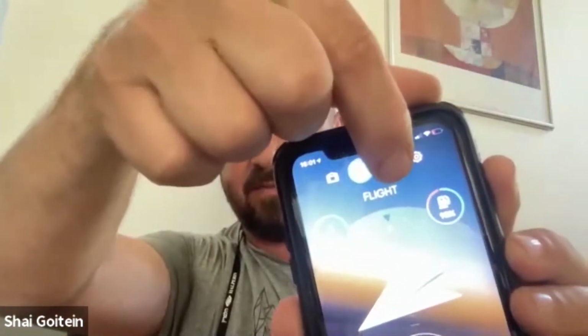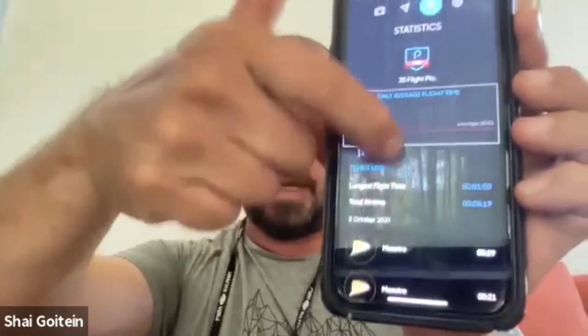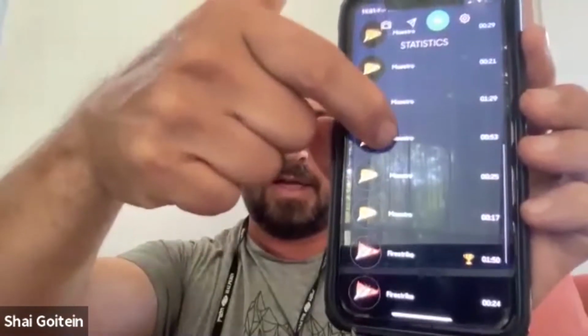And the next feature that I started telling you about is the stat screen here. This is going to show you all of your flights. You can access all of your flights, and each flight is stored in there, and it's going to tell you how long you flew, what kind of achievements you've done. This really stores all of your flight experience, and you can always go back and look at those flights.